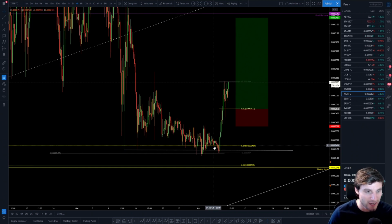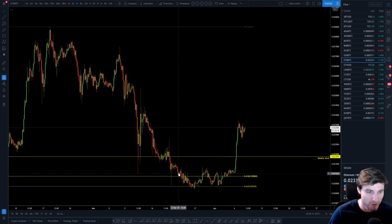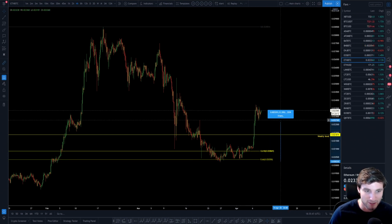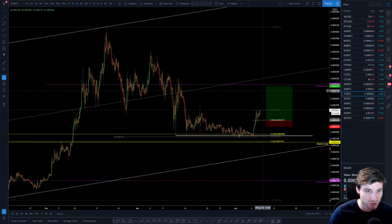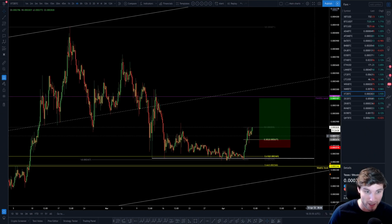And after taking that, we got our Ethereum move up. Look where Ethereum moved up, by the way. That was a really similar setup, just coming down, sweeping the lows of the 6.6, and then getting that 20% move. Ethereum did move up first, and then Tezos followed pretty shortly afterwards.